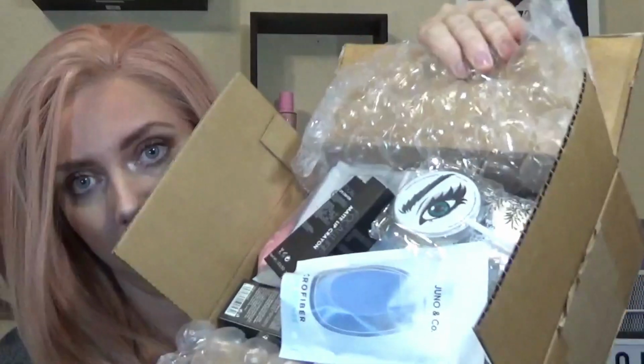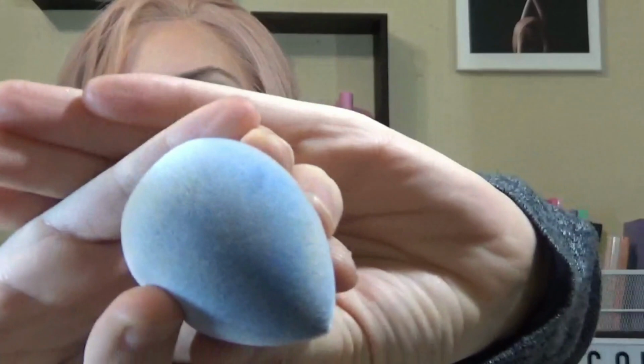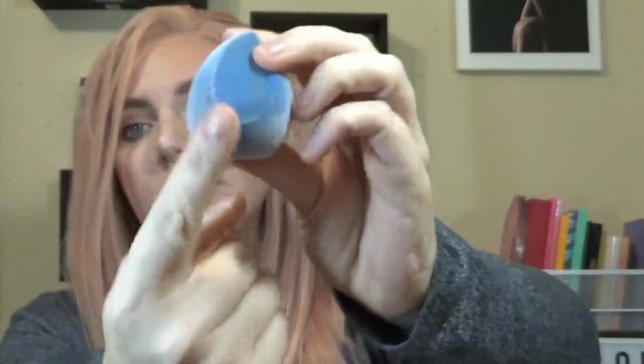I should have made room on my desk, and look at this, guys. I mean, there's a lot of stuff in here. So, as you know, Juno & Co. is the maker of the Velvet Microfiber Sponge. Now, here's one that I've been using for powder. It is dry. It is fuzzy. I don't know if you can see the texture on that or not. It has a slanty spot and a flat bottom. That is the first original OG Juno & Co.